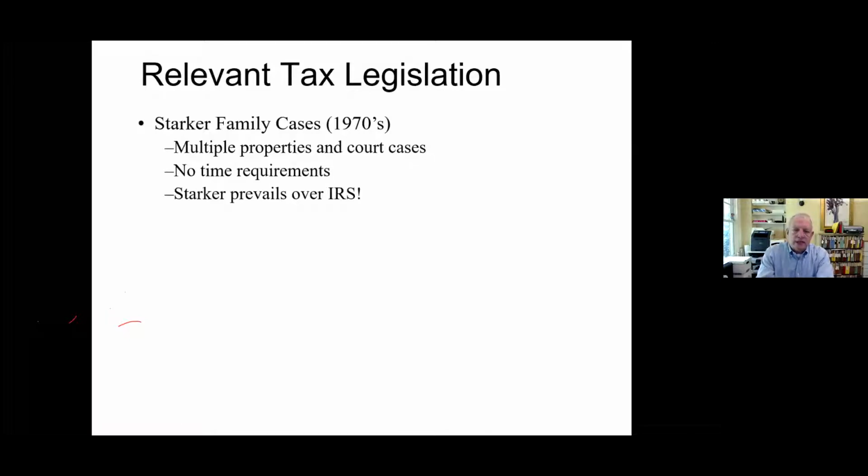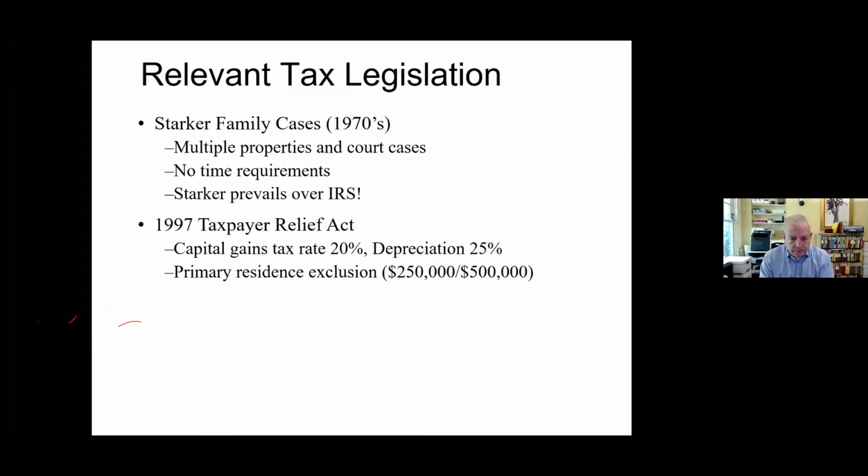So fast forward, the next big piece of tax legislation that impacts the business that we do, that y'all do, and that I do, was in 1997. Capital gains tax rate dropped from 28 to 20%. There was a layer for depreciation recapture, and hang on to that. Well, tuck that aside, actually. I'll add that to a calculation here in just a bit.